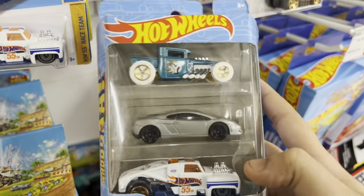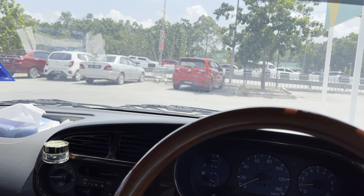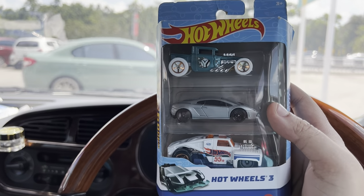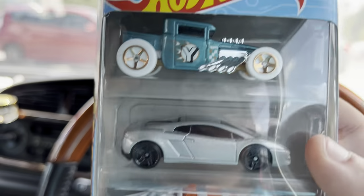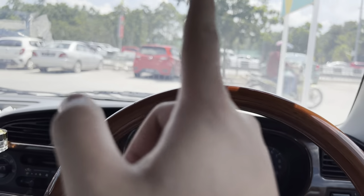Let's go pay. So, guys, we just got out from Lotus Bertam. So, this is all that I got. I mean, it's not that bad, and it's not that good at all, but it's a nice one. So, let's go to the next location.